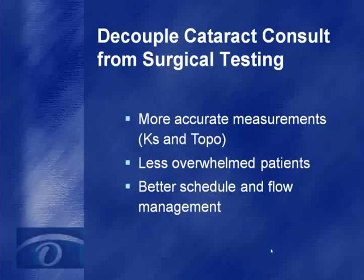And lastly, we have found that there's better schedule and patient management when we separate these two appointments. At our office, we run two parallel appointments. I have one column that's my regular patients, and I have one column that are all of my preoperative testing patients. So we go back and forth, and this way our patients and our schedules are very well under control. Next slide, please.